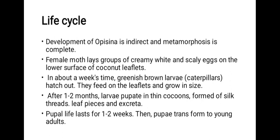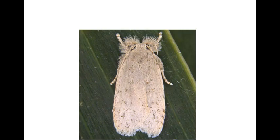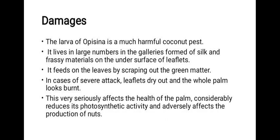After 1 to 2 months, larvae pupate in thin cocoons formed of silk threads, leaf pieces and excreta. Pupal life lasts for 1 to 2 weeks, then pupae transform to young adults. The larvae of Opisina is a very harmful coconut pest.